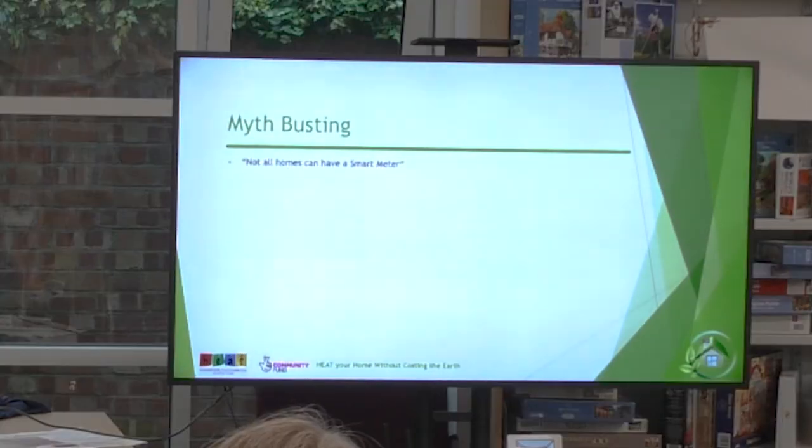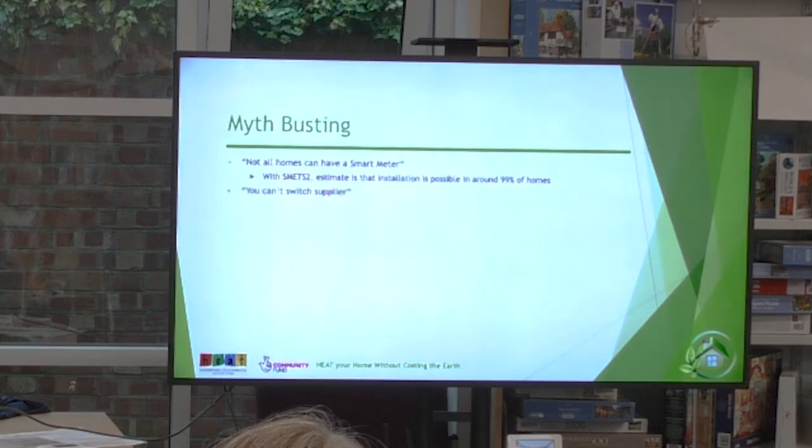Myth busting. So there are a few myths, as we've just been discussing. Not all homes can have a smart meter. That's just, keep scrolling. With the new SMETS 2, it's estimated that 99% of homes can have a smart meter. There are a few exceptions. You can't switch supplier. Yes, you can. It's uninterrupted with the modern meter. It's uninterrupted switching. It doesn't go dumb. You just change your supplier and it works itself out there and then.